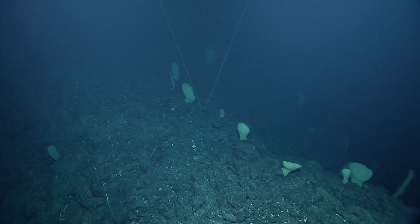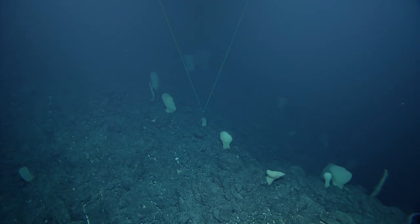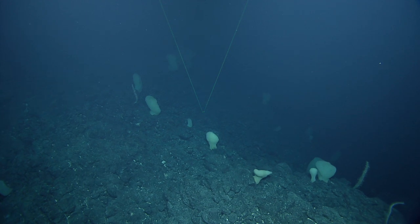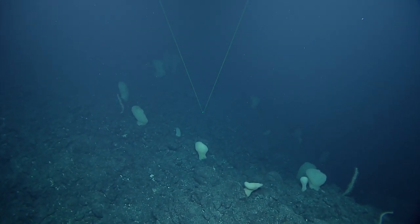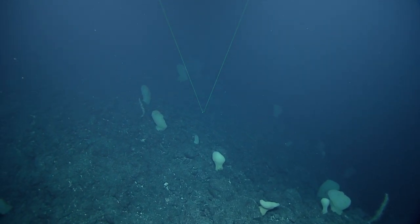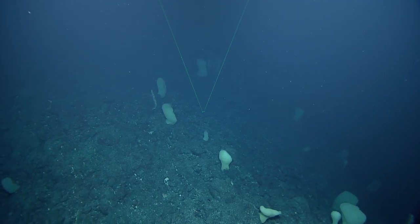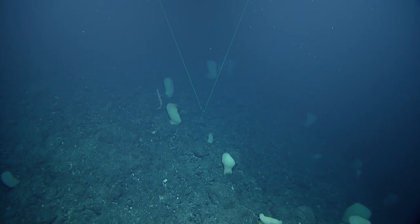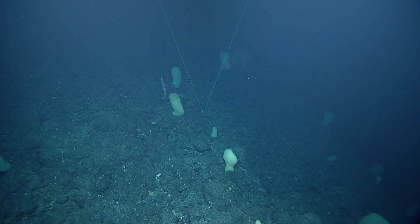I'm so excited, because everybody is saying this is the first caldera we're looking at. Yeah, for this expedition, for sure. Looking at some of the seamounts we've mapped, there aren't a lot where calderas are still present to take a look at. So this is pretty exciting.